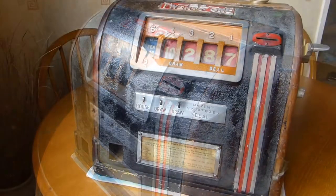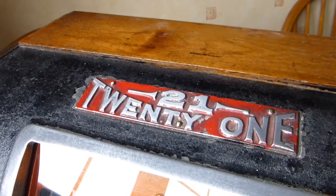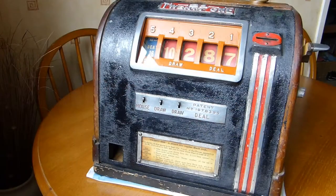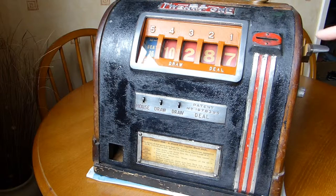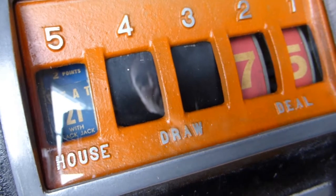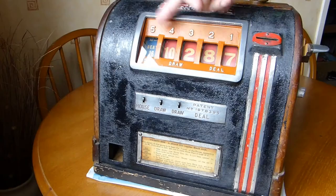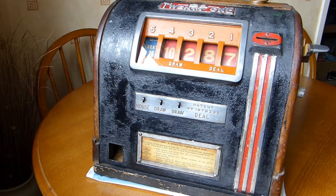What we have here is a very rare piece from 1932 from the Groetchen company. It's called the 21. It's based on the card game of blackjack or pontoon. The idea is you put a coin in here, pull this lever down, and it spins the reels, and you've got to try and get as close to or beat the house value on the end there. It's called 21, 1932, and we're going to have a quick play of this to see how it plays.